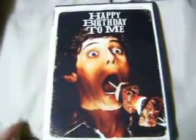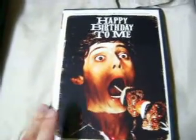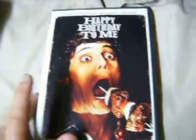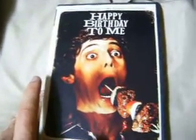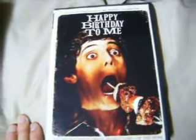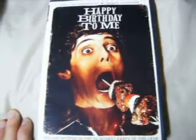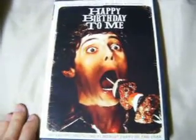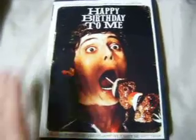Next, Happy Birthday to Me, the Anchor Bay release. Again, original VHS cover art. The original, I believe, was the Columbia release of Happy Birthday to Me on DVD. It did not have this cover art at all. It had kind of an awkward image of someone who really wasn't even in the movie, some girl with a birthday cake. But yeah, this is the original. Also a big part of the movie as well.